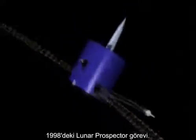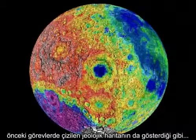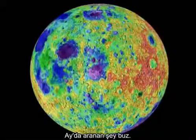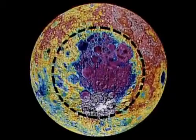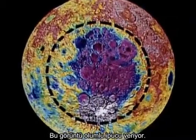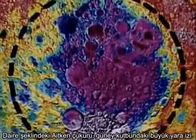(1998) and the Lunar Prospector mission. Prompted by these geological maps from an earlier survey, the hunt is on for lunar ice. This image hinted at the possibility. The circle is the Aitken Basin, a huge depression at the South Pole.